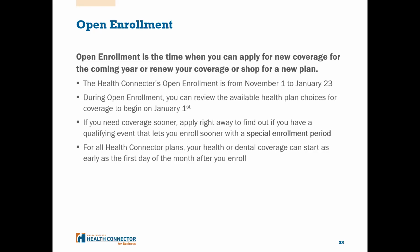We know it's September right now. If you or someone you know is in a position where you don't have health insurance coverage, we don't want to discourage you from applying. Simply apply. You might find out that you have a qualifying event that opens a special enrollment period.